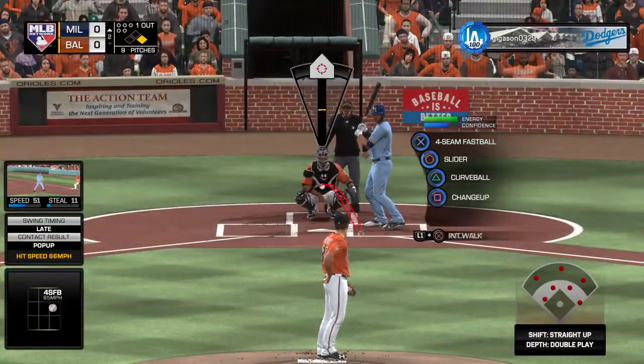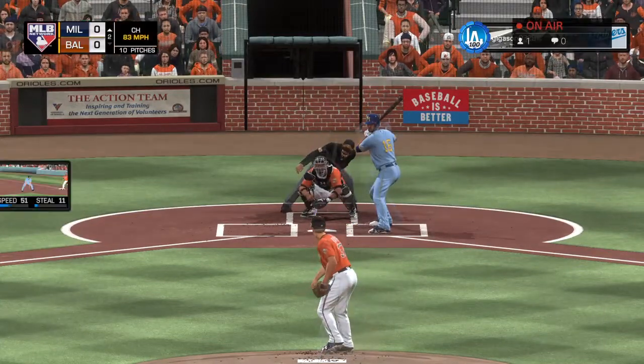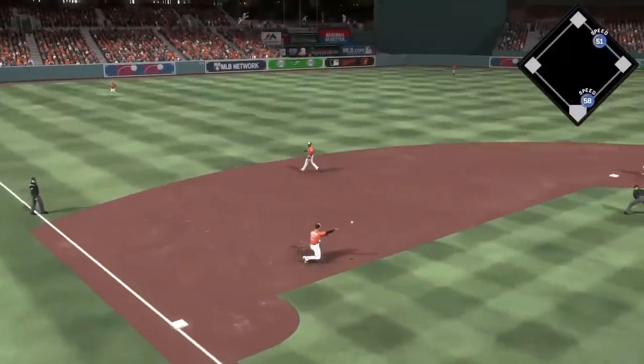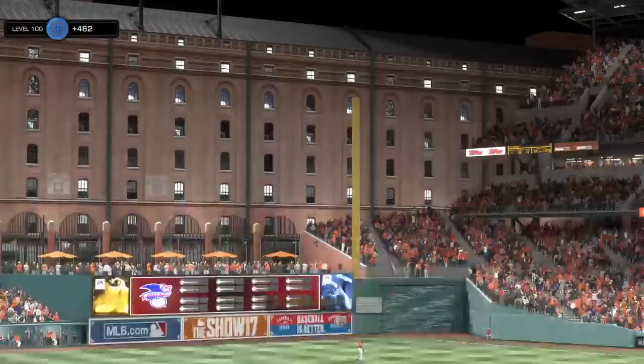Stepping into the box, Domingo Santana. And he is proving to be something of a non-threat with the bat in his hands this year. The average isn't pretty. Oh, it's hit to third. 5, 4, 3. It's a double play, and the inning is over.